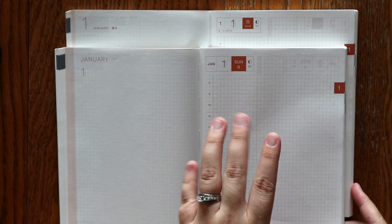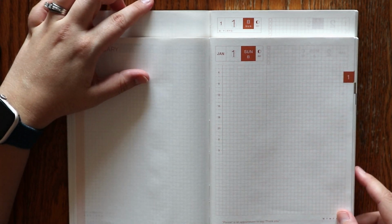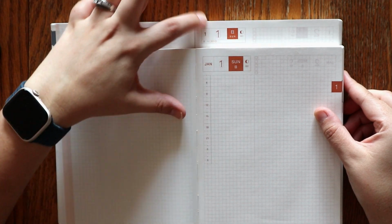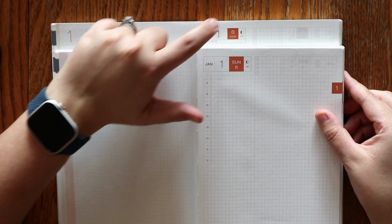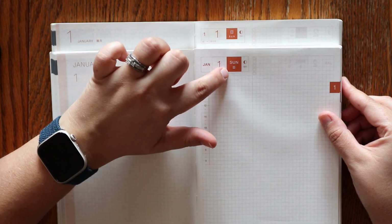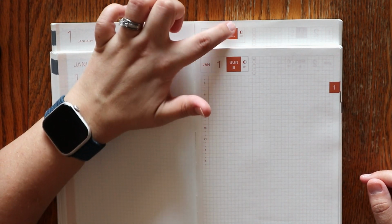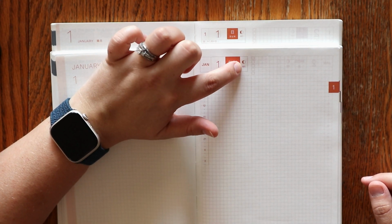Okay, so now we have the English on top again, comparing to the Japanese on the bottom. You can see that they changed how this box is laid out. Instead of the number, they have Jan for us. This one is the date one, so January 1st, and then the day of the week. The day of the week box is a little bit bigger to account for some larger text. Here we still have the moon phase and the day of the year, so January 1st is the 1st.